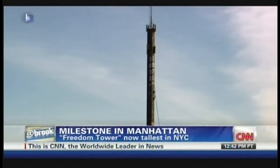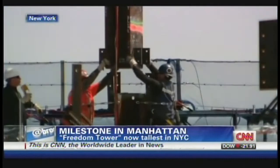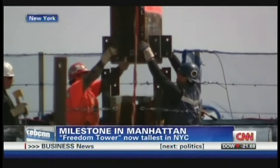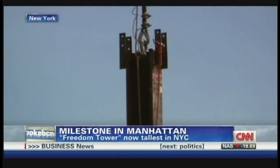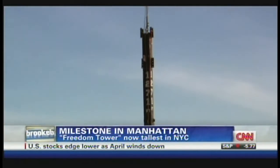I want to get to a little bit more now on this milestone that happened right here on our watch just a short time ago. Take a look with me. In Lower Manhattan, they erected a new beam at One World Trade Center. Folks, it is now higher than the Empire State Building, eclipsed that by 21 feet. It is now New York's tallest skyscraper. Certainly a proud, proud day for New York. Really a proud day for our entire nation.